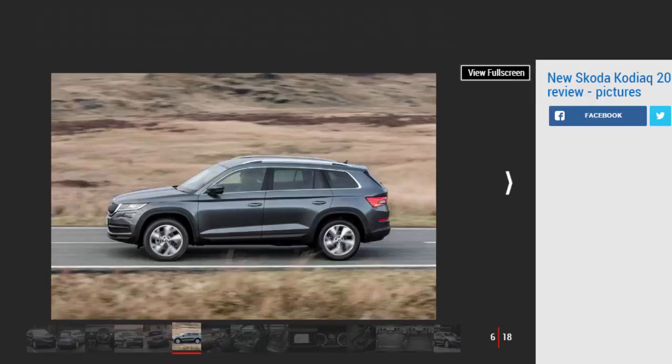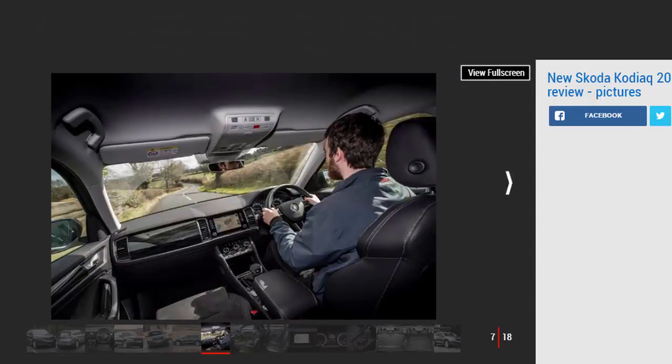Up front the Kodiaq feels roomy, with an easily adjustable driving position, and the interior design is excellent. At launch, the Edition model has an 8-inch touchscreen, which feels very modern, although the lack of physical buttons can be frustrating. This limited-run model also gets full leather seats, but go for an SEL and you get part Alcantara upholstery.